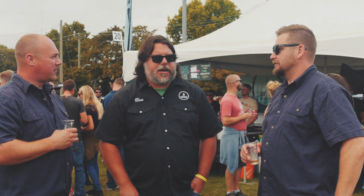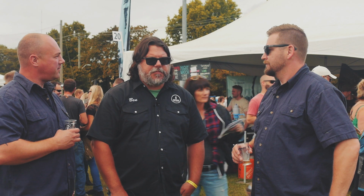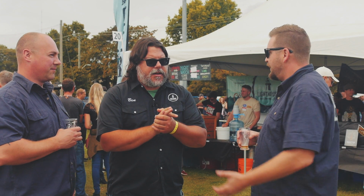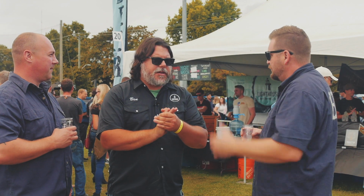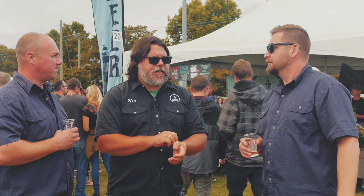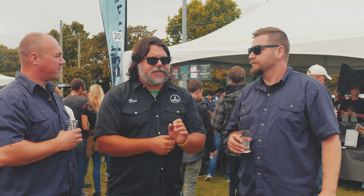Nice. And we've also brought our Numbskull Imperial IPA. That's a stiff drink. Yep, strong, eh? For sure. Like the ABV on that, what is it, close to 8 or 9? No, it's a 9.1. But it's pretty deceptive. It's very smooth, and I think it tastes more like a 6.